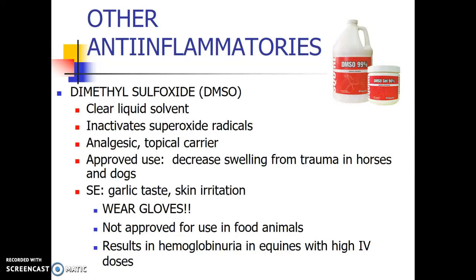It does not act like steroids or NSAIDs on the inflammatory cascade. It acts on what are called superoxide radicals. These radicals are from macrophages coming in and going after things in an inflamed area, and they produce these kind of as a side thing that can then go on and transform and damage other tissues, kind of as a byproduct of going after the inflammation. So by inactivating these superoxide radicals, it will prevent that secondary damage that occurs after the body is treating inflammation. It is an analgesic, and we don't know the mechanism of that, so it does provide some pain relief.